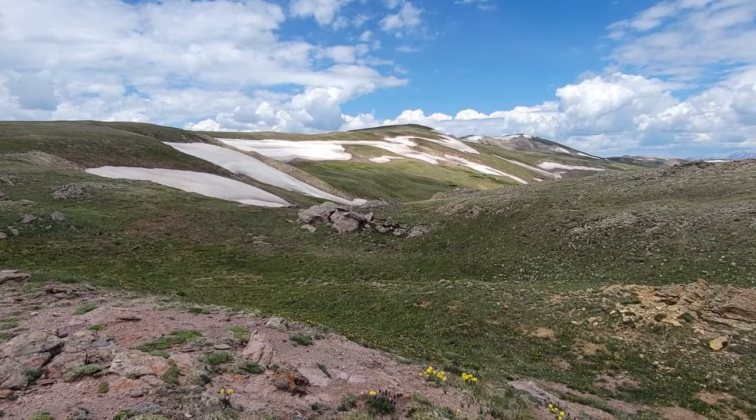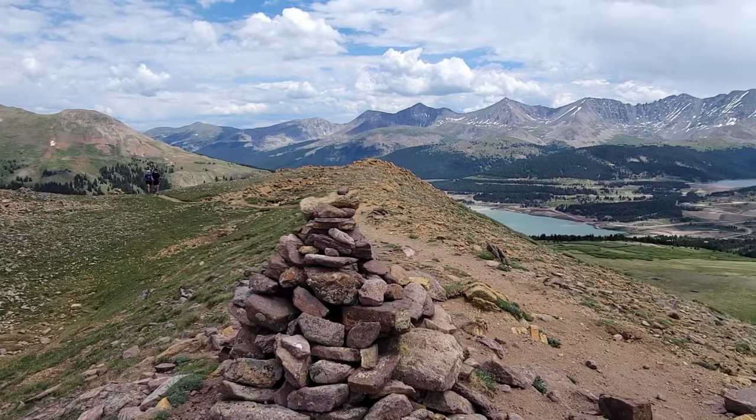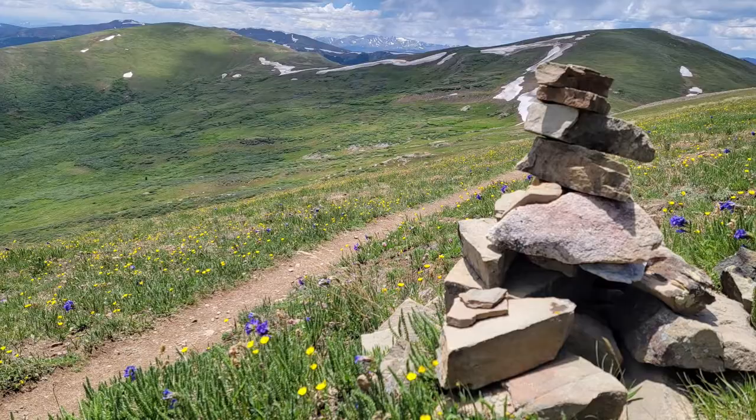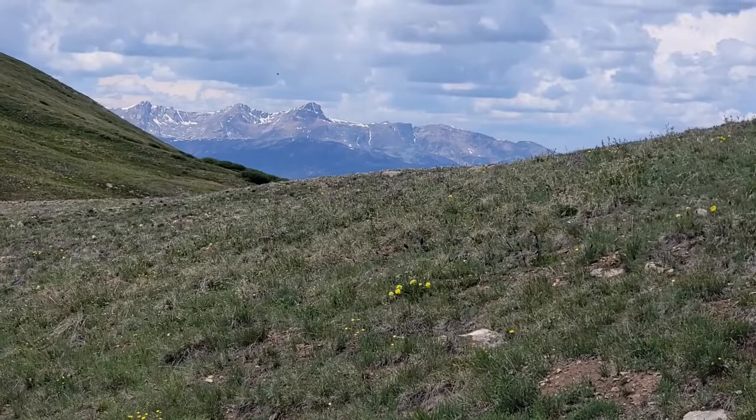Alright, here's the view from the top of Elk Ridge. I hope you can hear me over the wind. The mining stuff I could do without, but the rest of it's beautiful. There are views of massive mountains everywhere I look.